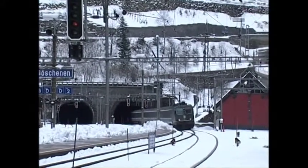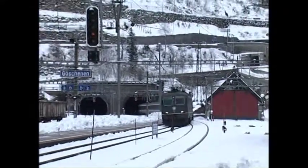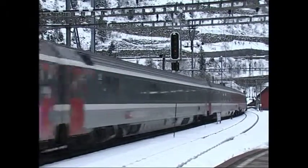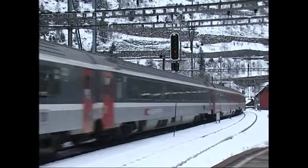We begin with this view of green liveried 11158 heading north with train EC108, the 1125 from Milano to Basel.